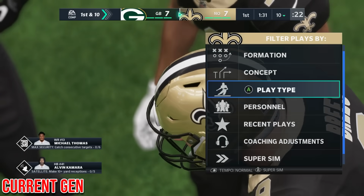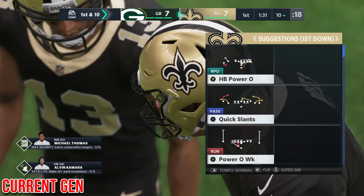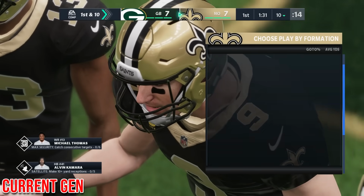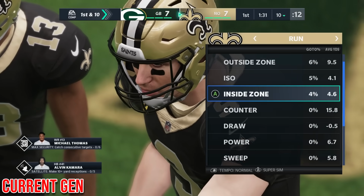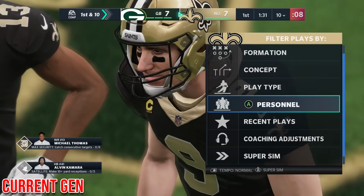Now, one of the most notable changes you will see is the Playcall Screen, which I think is a good upgrade, but it does take some time to get used to. So here's the current gen Playcall Screen on the right hand side of the screen, kind of the one we've been accustomed to for some years now, where you can go up and down by formation, concept, play type, personnel, recent plays, and things like that.